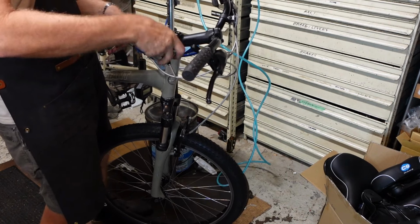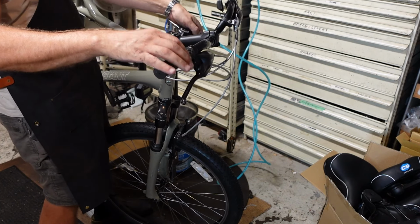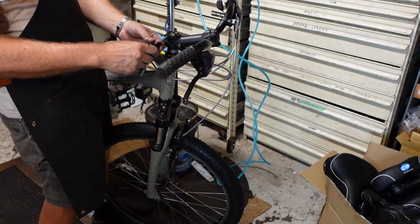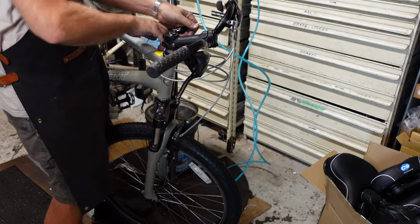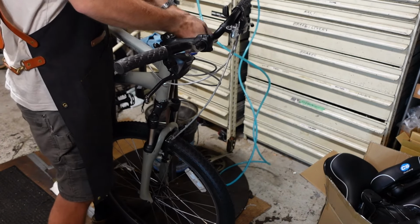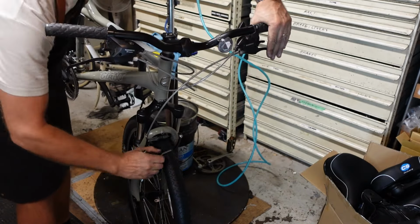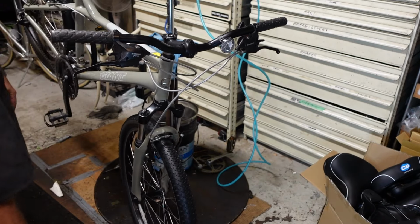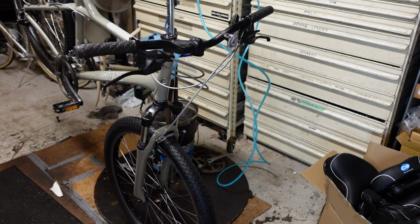So we're gonna loosen the stem clamp bolts and then tighten this. This is the preload adjustment. Just like a quarter turn. Tighten these back down. Yeah, I think it's the fork. Not a whole lot you can do about that. You could buy kits and rebuild them, but you know, it's probably not critical.